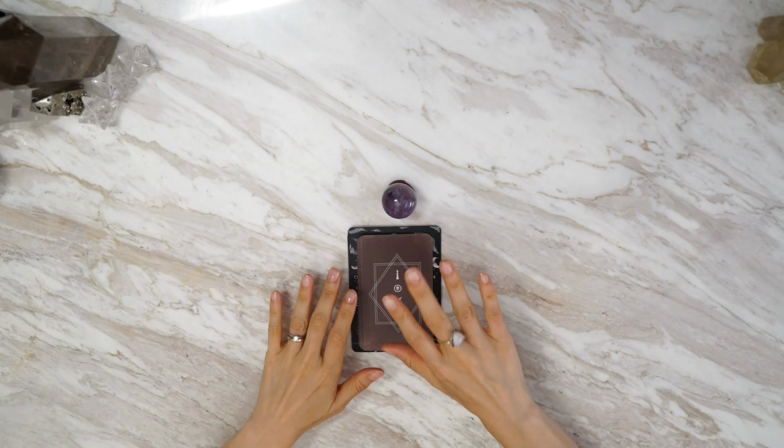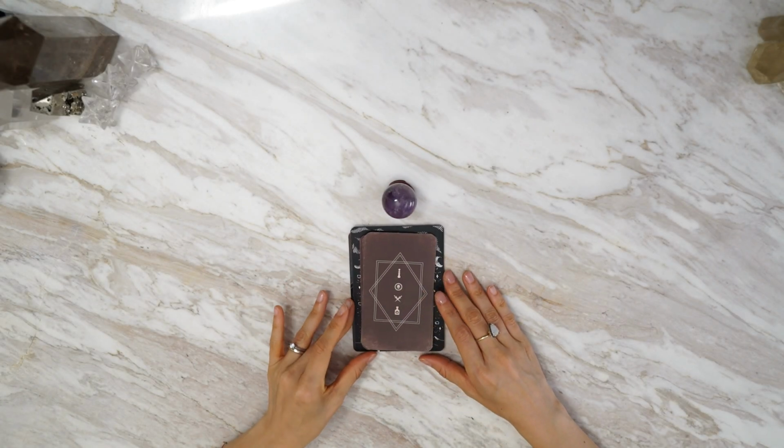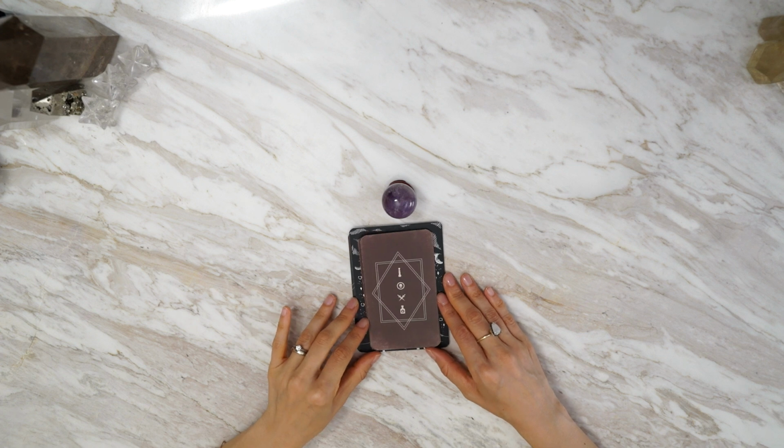Hello, pile number 5. This is going to be your reading for this month of June. Let's see what's in store for you.